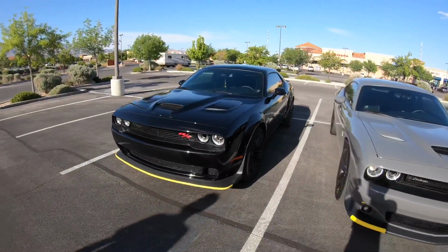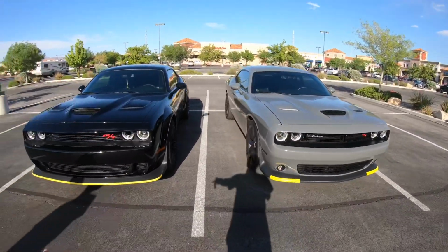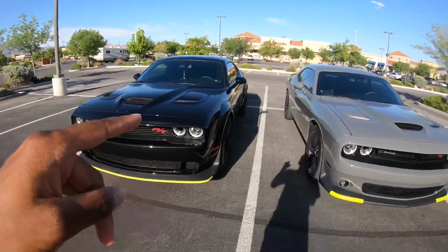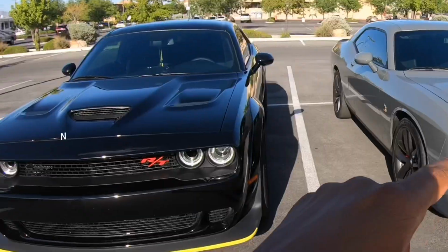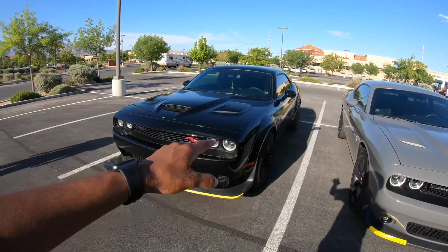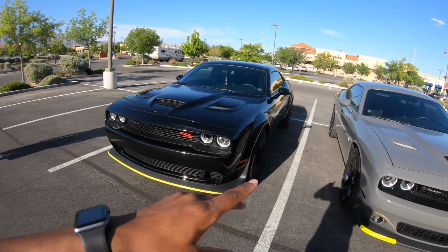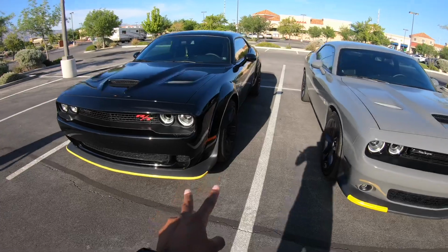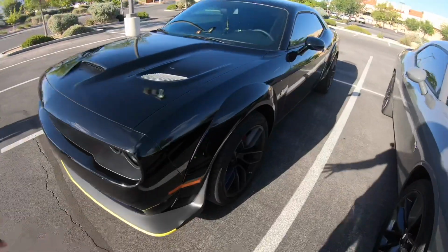All right, so that's it. You heard him. You can definitely tell the difference. I don't know how good the camera quality is on the sound, but this one is way louder. This is still the same Scat Pack. It just got wide bodies, no different engine or exhaust performance that comes stock with it. So these are basically the same cars. The only thing is it's got the widebody option, and it comes standard.